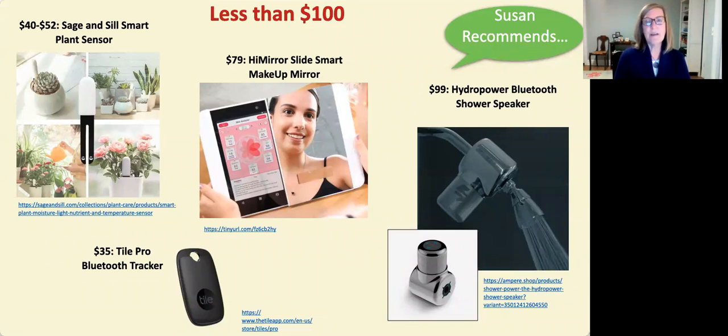It's a smart plant sensor, a small little sensor that's connected to an app on your phone, and you stick it in your plant, and it's going to tell you if the plant needs water, light, a different temperature, or some nutrients. So it's going to check all of the parameters for caring for a plant based on that particular variety of plant. It's super easy to use.